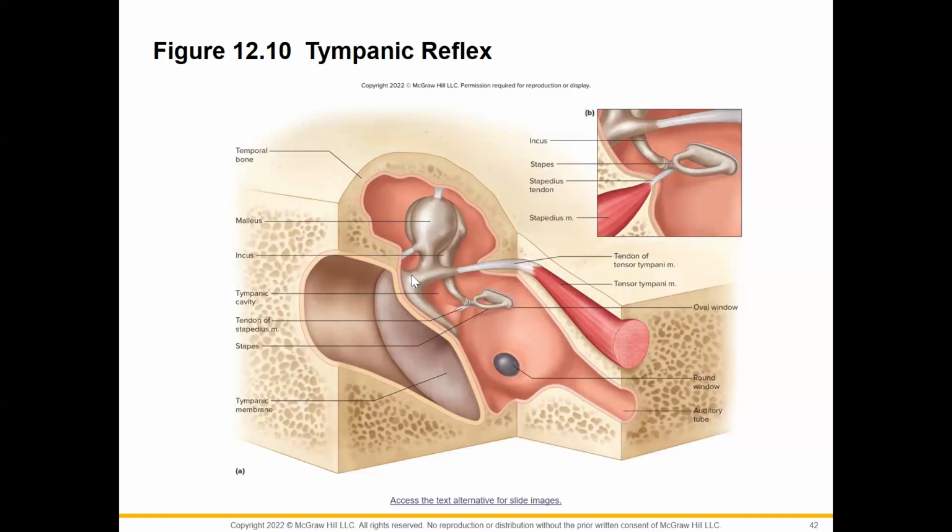If the sound is too loud, both the tensor tympani muscle and the stapedius muscle will contract to pull these bones away from their various membranes to help dampen the sound when sounds are too loud for you.